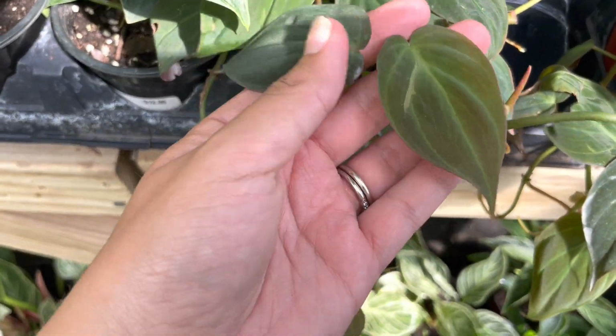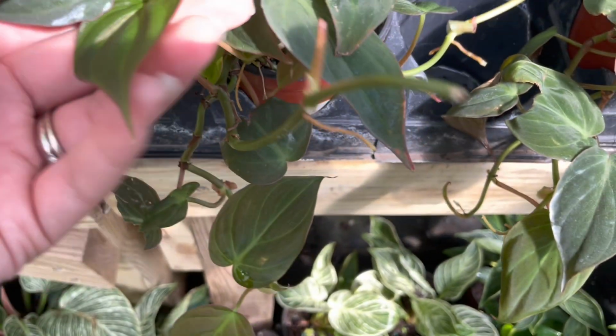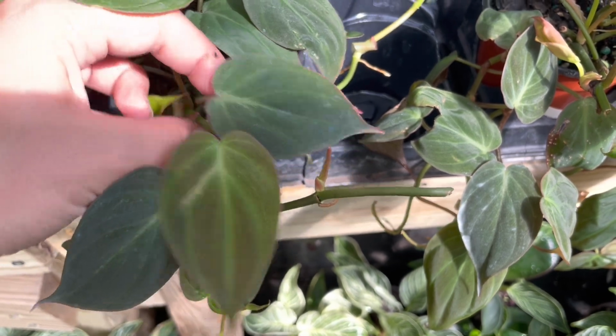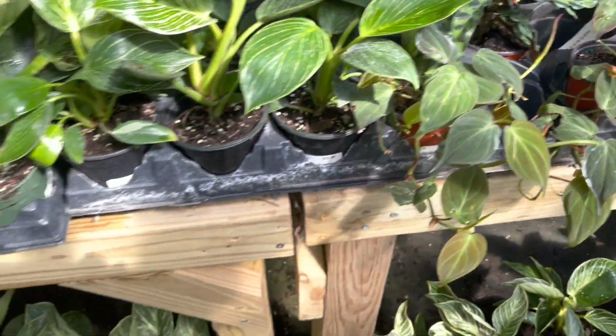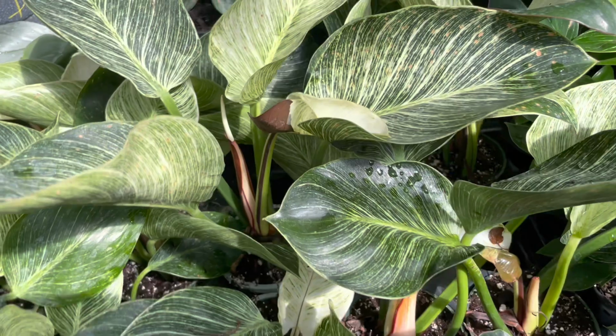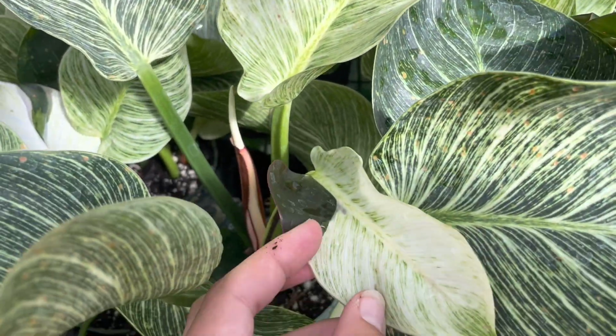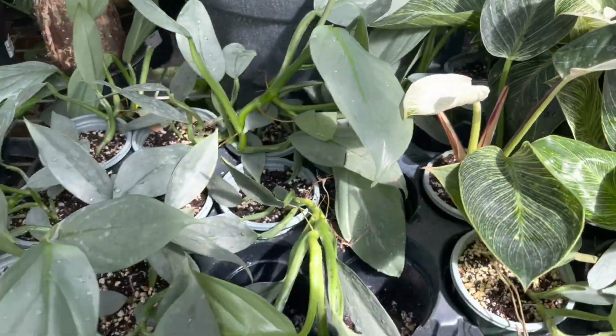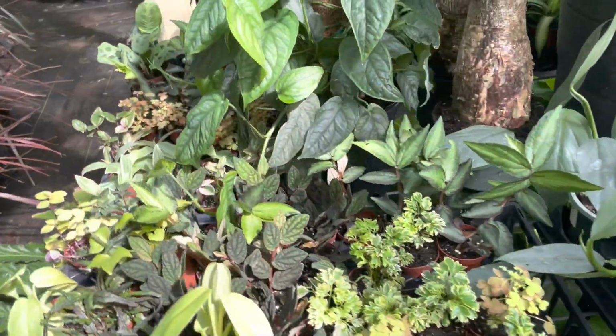I also found this cute little sport variegation on this Micans, but I was looking around and I didn't see it on any of the other leaves on the stem, so I left it there. My heart skipped a beat for a second, but it wasn't anything special. This Birkin was looking really cute with the reverting leaf. And they had some philodendron silver swords.